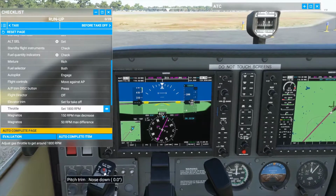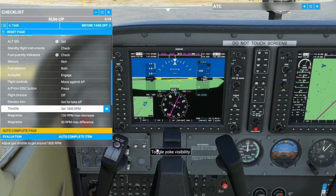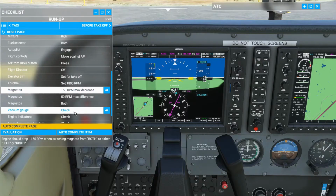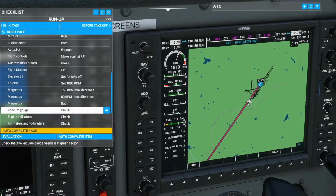Right up there. All right. Check our magnetos. Got a nice drop there. Back to 1800. Left mag is good. Alright, vacuum gauge. Let's see if I can remember where that is. Okay, good. Vacuum's right there.